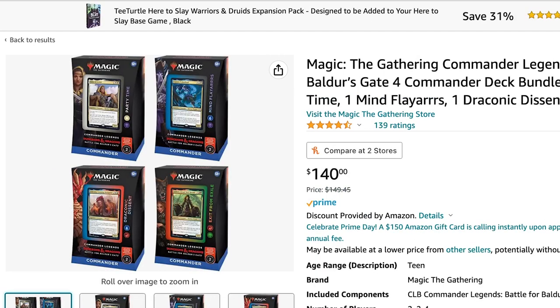Next is the Commander Bundle, so 4 Commander decks from Battle for Baldur's Gate. So while this has seen a small price decrease of around $10, you're going to be getting each of these decks for around $35, which is not a bad deal. Normally these are going for around $50 to $60, so to pick these up for $140 for all 4 of these is a really good deal.